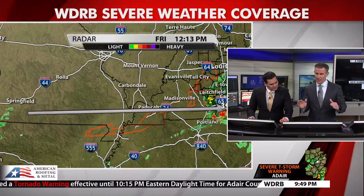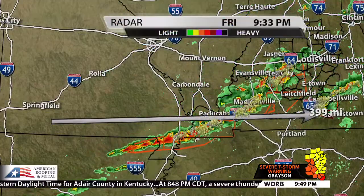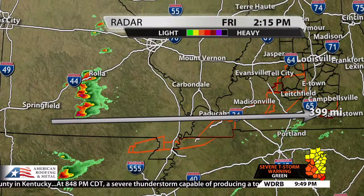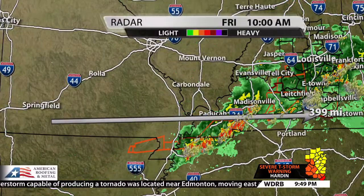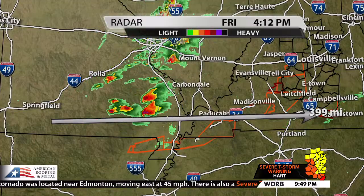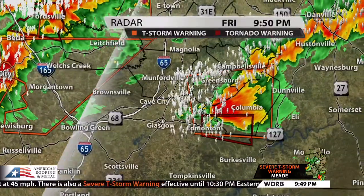Marvel in the unbelievable power of Mother Nature. There it is. There it's tracking. There it goes. 400 miles. If you ever doubt the power that exists in Mother Nature, this should tell you this stuff is insanity. And I'm just going to be clear. This is why we spoke in elevated verbiage about the potential for long track stuff today.